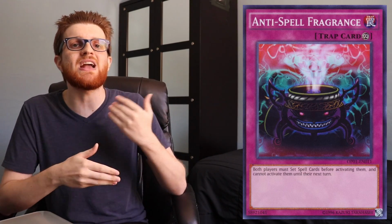Now, moving on to the ultra rares specifically, I want to talk about this because one of the big appeals of Light's Revenge was that there were so many powerful ultra rares that were getting reprinted. I mean, Anti-Spell Fragrance to this day is probably still one of the most expensive ultra rares out of Light's Revenge and still sees play because it's that strong of a card. But you also had just very good generic cards that, even though they might not be good at the moment or maybe for one particular deck, they're good and generic enough that they could be applied across the board.